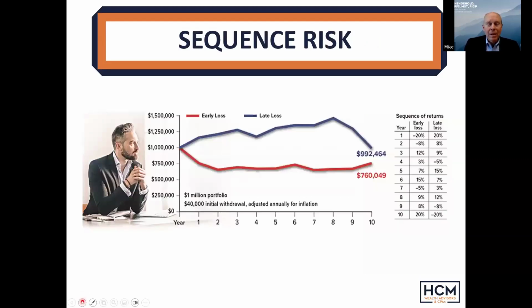Sequence risk basically recognizes that the volatility of returns does have an impact on the outcome in a retirement-oriented portfolio. If we were going to play the game, are you smarter than a fifth grader? You might draw the conclusion that it doesn't. In the fifth grade, we all learned something called the commutative property, which basically said when you line things up in a row and multiply them times one another, regardless of the order of the elements of the equation, the factors in the equation, the answer doesn't change. Well, that works with addition and multiplication. It doesn't work with subtraction, division, or retirement planning.